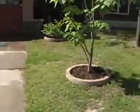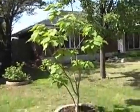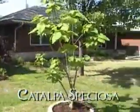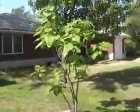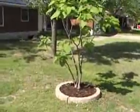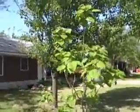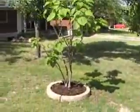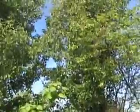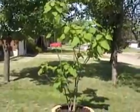So, first off, this tree is very small, and I planted it 2 years ago, and it is a catalpa tree. The catalpa worm is used for fishing, and this was in front of John's mother's house, and she thought it was a weed, and she kept trying to get rid of it, and so we dug it up and brought it home, and it's been there ever since. And soon it'll be huge. I mean, these things grow probably about 60, 70 feet high, and just are absolutely gorgeous.